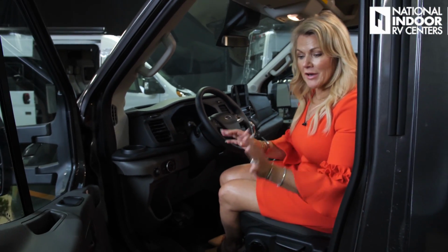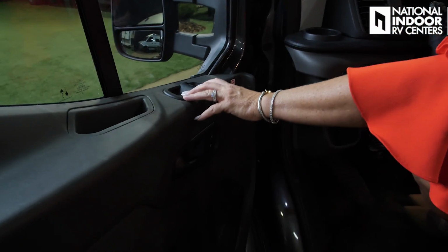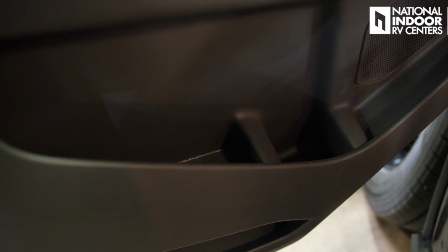All right, so we're here at the captain's chair. Lots to talk about here. First of all, let's talk about what's on the door here. So we've got our window up and down controls here. I've got my lock, my unlock and lock, and then I've got little compartments there where I can hold items.